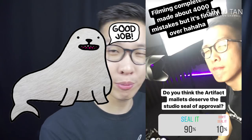But overall, I think these mallets are a must-cop. I'm giving them the studio seal of approval because they have a very, very high level of build quality. They are very well priced at $25 a pair. The company is great. They send you toys in the box. Like, I think that's fantastic.